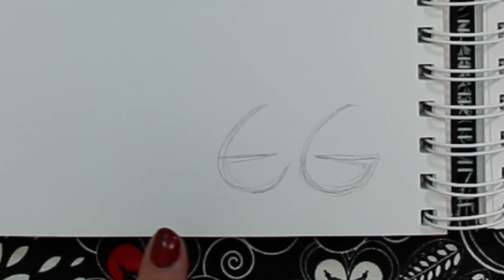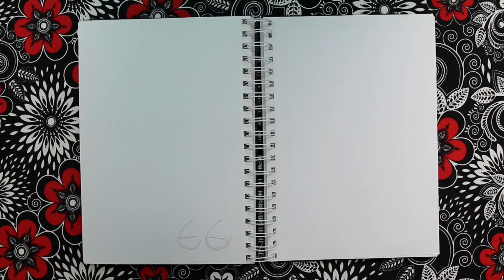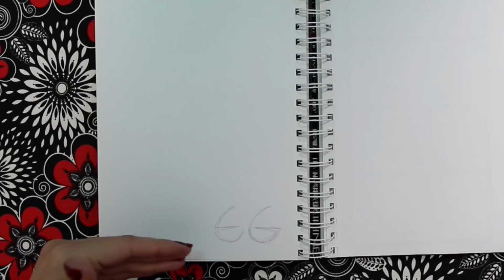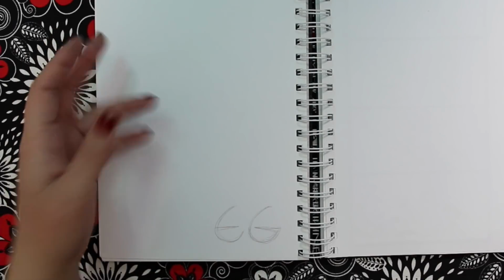Honestly, I was just trying to figure out a logo for my name, and I noticed that I write my E's very similar to the way that I write my G's. Echo, Gillette. Very boring. Also, I tried to make them kind of look like eggs. I just wrote my initials, and then I felt like I wasted the paper and I couldn't put anything else on it, so I skipped it.